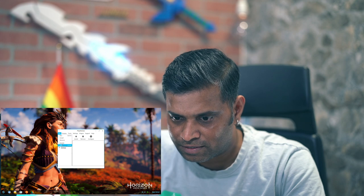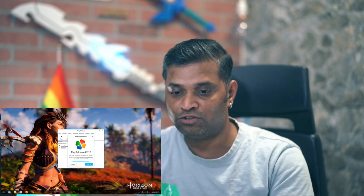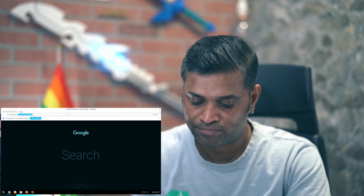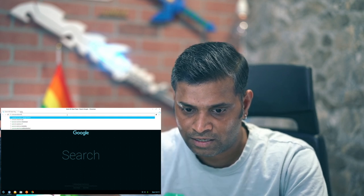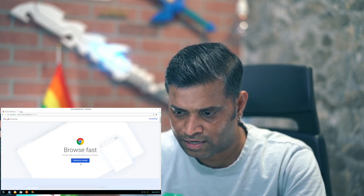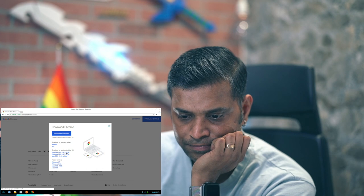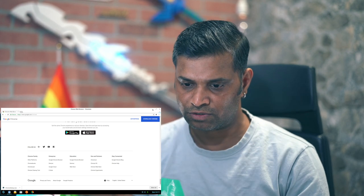Let's see, what is it? Play on Linux. Yeah, so you can run your Windows programs on Linux. For the sake of fun, let's see if I can run this program on Linux, Chrome, Windows. Now here is the problem. Why can't I choose which version? Okay, let's say Windows 10 64-bit. So I am downloading it, and let's see if I can install that using it.